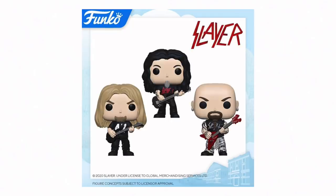Then we have Slayer. There's three Pops coming up for Slayer, which makes sense because there are three people in the band. They have some great detail. They look pretty cool. I like how they gave them the V guitars as well and not just some normal guitars. They're really taking a lot of detail into the Rocks figures, and I think that's great. Like, they'll pick out the guitars they use, the shirts they'd wear, their exact hairstyle.